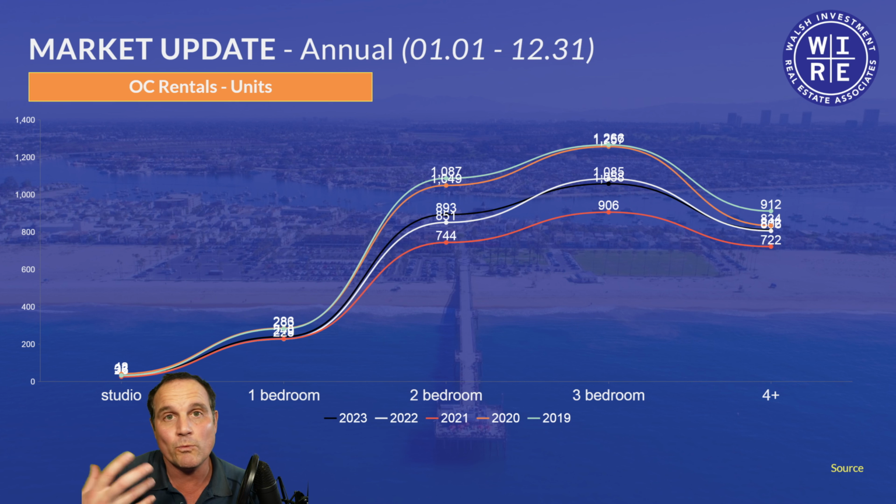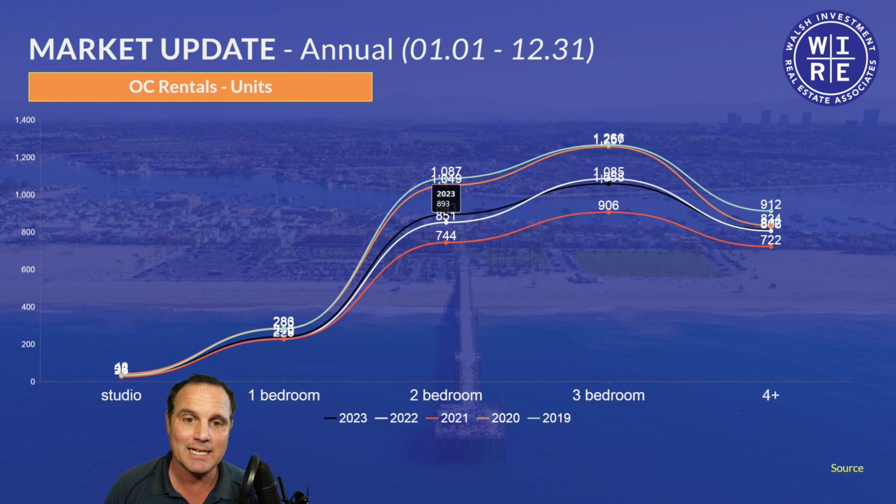So let's dive into what we have from the California Regional MLS. And we can see in Orange County, when we look at the number of units that have rented annually, and then we're going to look at median rents annually to see what's happened based on unit size. So we can quickly see that 2 bedrooms are popular, 3 bedrooms are the most popular, 4+, not quite as popular. Depending on the county, you'll see different trends for that. Very few studios, not much we can see in the data for studios because not that many are on the MLS being rented. The black line you will see, that is 2023's data.